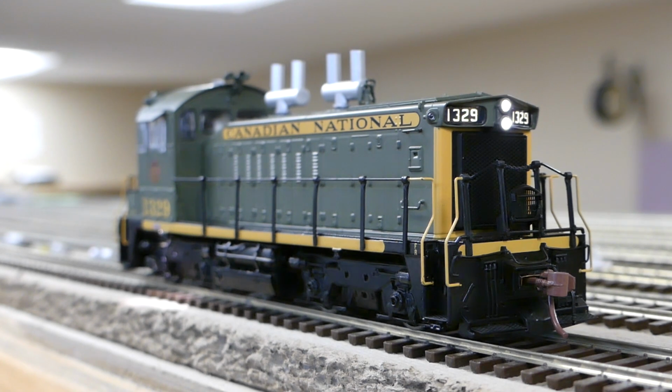So, F16. Your guess is as good as mine what this even is supposed to represent.